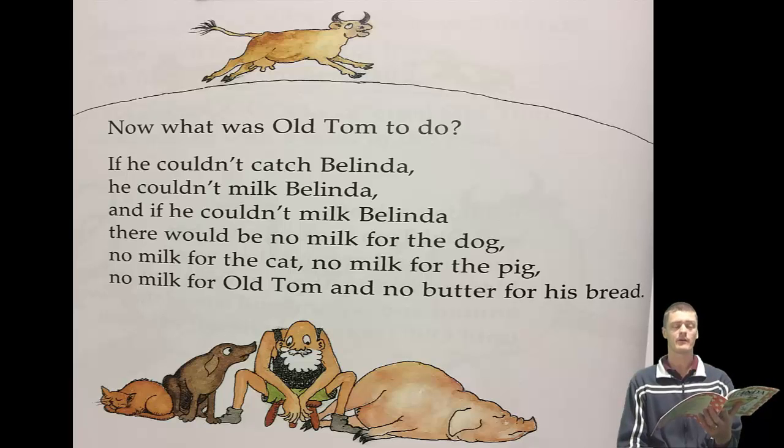Everyone looks sad in this picture. Would you be sad if you didn't think you were going to get any food? I think I would be.